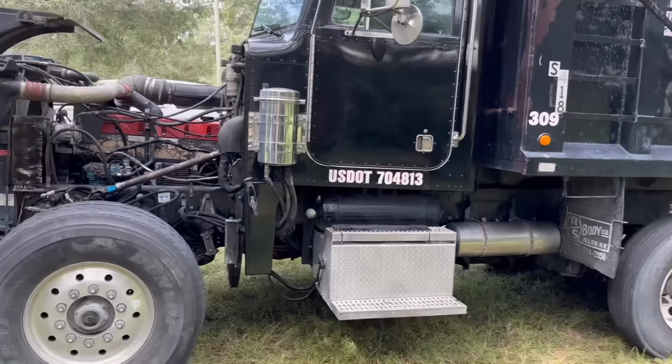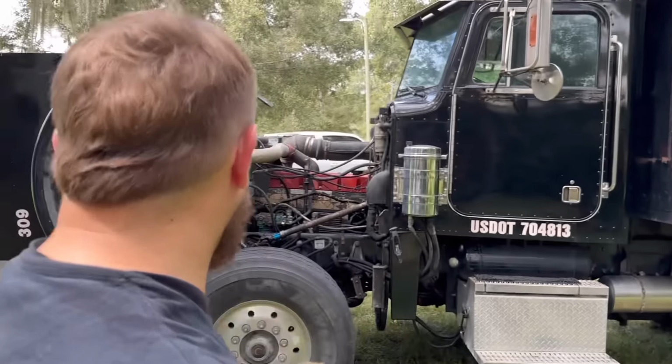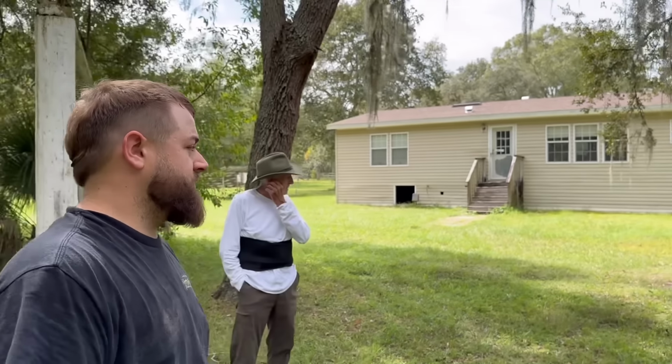Just for a thank you for letting us come out. I looked at this truck with the bed up. The frame is solid. There's not a lick of rust. It's been a Florida truck its whole life, right? Yep. Not a lick of rust nowhere. It's in good shape. And you wanted how much for it?